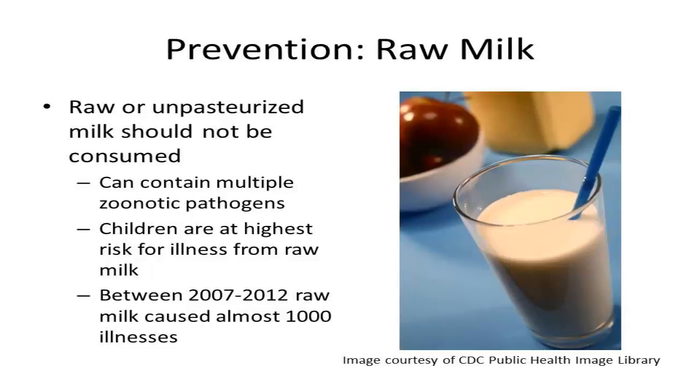illness. Milk only needs to be heated for 15 seconds at 161 degrees Fahrenheit to become pasteurized. If not pasteurized, raw milk can contain a variety of enteric zoonotic pathogens, including Salmonella, Campylobacter, and E. coli. Raw milk accounted for almost 1,000 illnesses between 2007 and 2012. It is also important to keep milk and other dairy products at 40 degrees Fahrenheit or cooler.